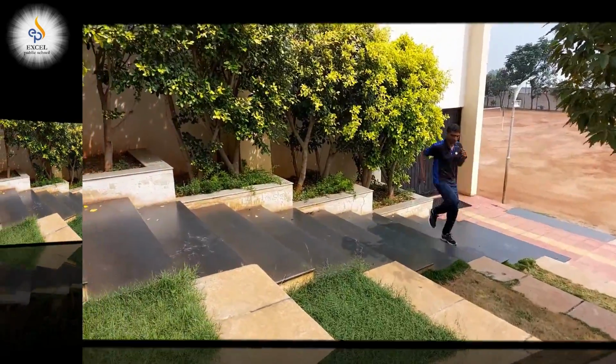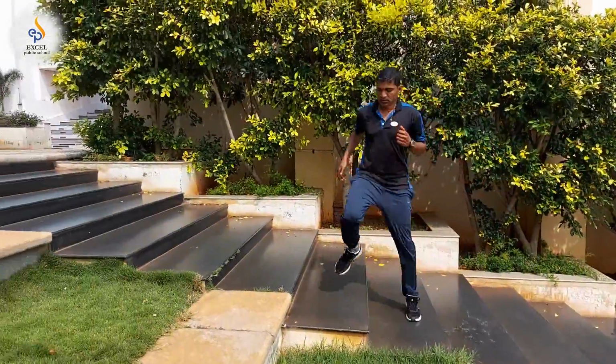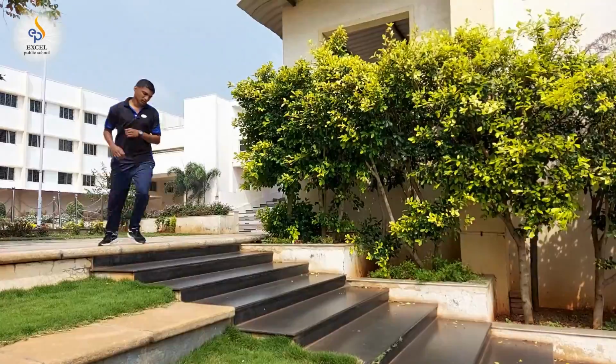A simple stroll up and down the stairs gives us an aerobic workout. Let us all step up our daily exercise routine with these simple stair exercises.